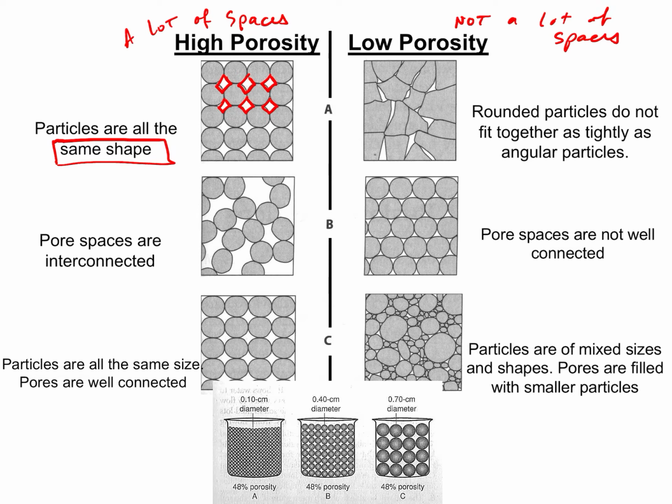Look at it on the other side, on the low porosity side. If you have all different sized particles, if they're angular, if you shake that, they all kind of settle in, kind of like a jigsaw pattern, and they fill up those spaces. So you have a lot fewer openings, okay? So same shape leads to more porosity. Different shaped particles, if they're angular, kind of fill up those spaces.